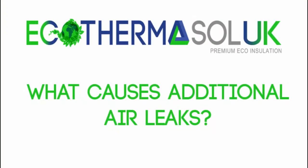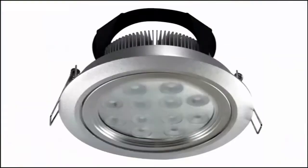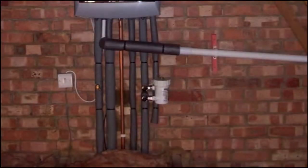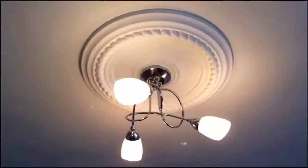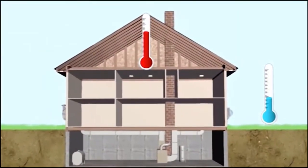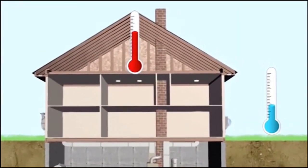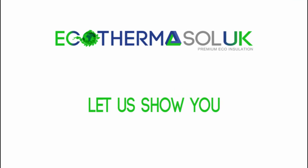So what causes additional air leaks? Air escapes through the gaps and crevices, such as downlights, loft hatches, wire conduits, pipework, chimney stacks, flues, and light fittings, and penetrates through plasterboard, cellulose, and traditional fiberglass insulation. So why would you want to continually heat the loft area, just to allow the heat to continually escape? How do we stop this? There is an answer. Let us show you how.